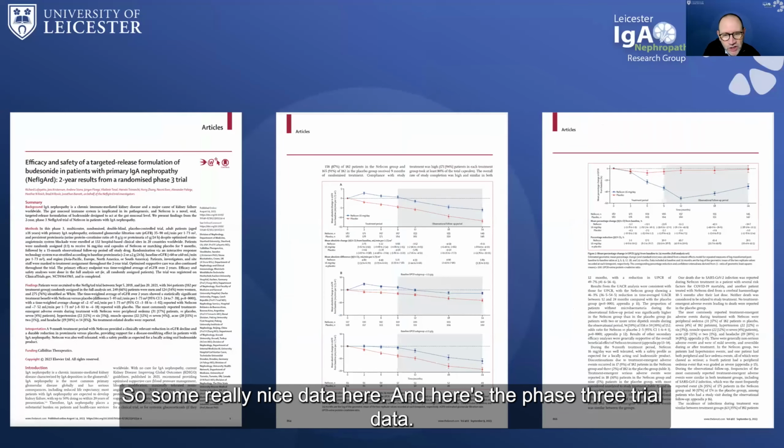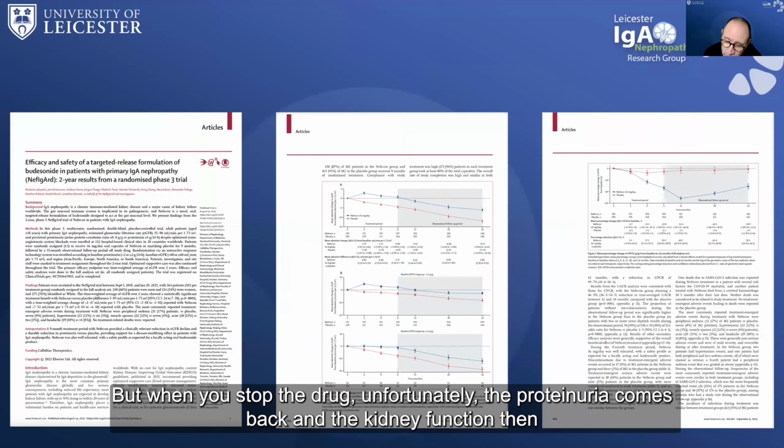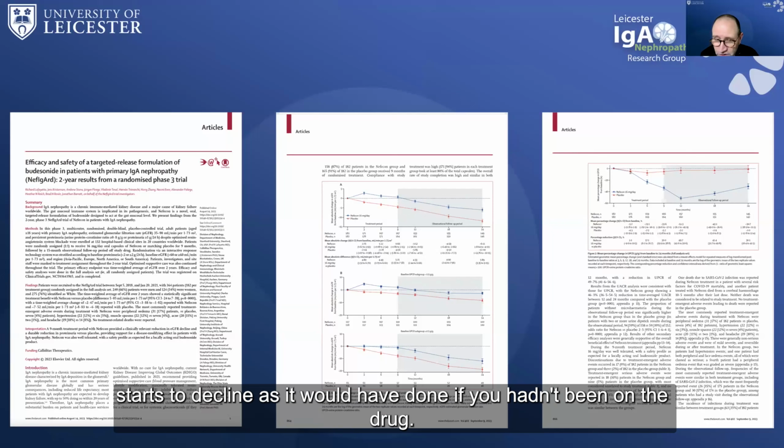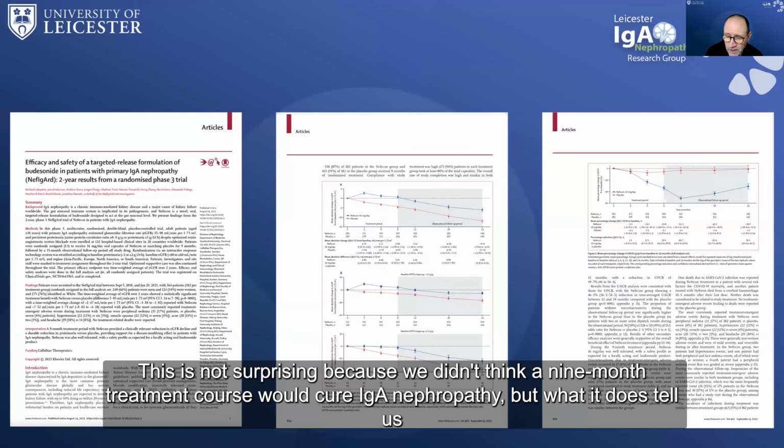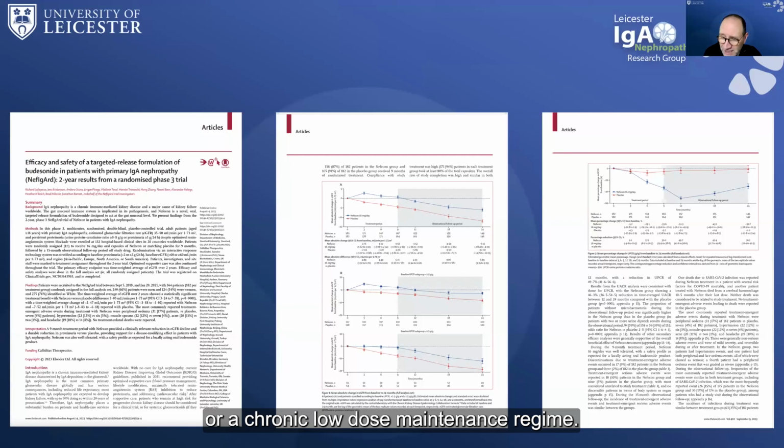And here's the phase 3 trial data showing that if you give a 9-month course of Nefecon, you get stabilization of kidney function when you're on the drug. But when you stop the drug, unfortunately, the proteinuria comes back and the kidney function then starts to decline as it would have done if you hadn't been on the drug. This is not surprising because we didn't think a 9-month treatment course would cure IgA nephropathy, but what it does tell us is that if you're going to use this approach, you're likely going to need to give repeated cycles of treatment or a chronic low-dose maintenance regime.